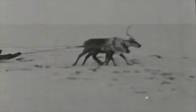That's Ned again, who's the school janitor. This is sort of a novelty. They didn't harness the reindeer and use them in any way. They just let them be free. And I don't know why that one didn't have another horn, but it was an experiment, I think, to see if they could pull the sled.